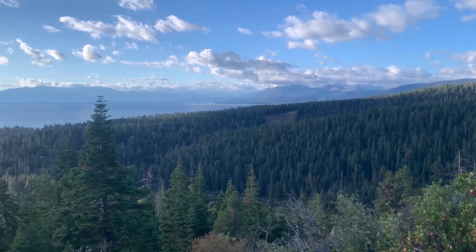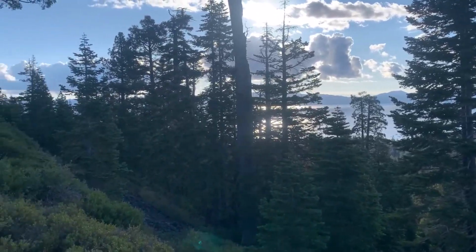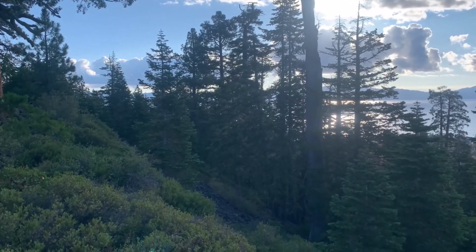Beautiful morning view of Lake Tahoe. About 10 to 8, a little more than a mile in, after a good breakfast burrito from the Dam Cafe.